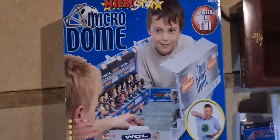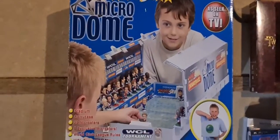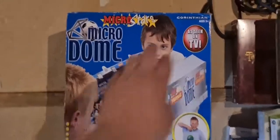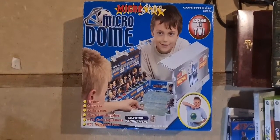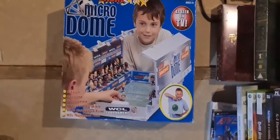This was a cool piece. This is the MicroStars Micro Dome and Pitch. Never seen this before. I remember it as a kid, made by Corinthian, who makes all them little small football figures. It was quite cool. If complete, which I've been told it is, probably around 20 quid for that, hopefully.